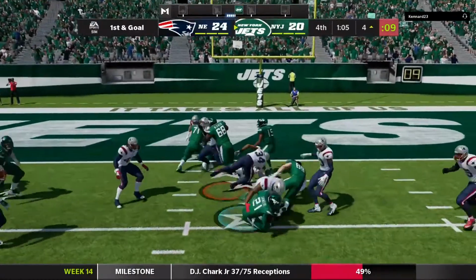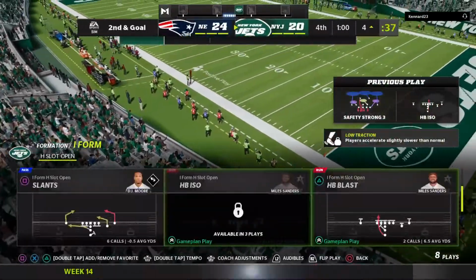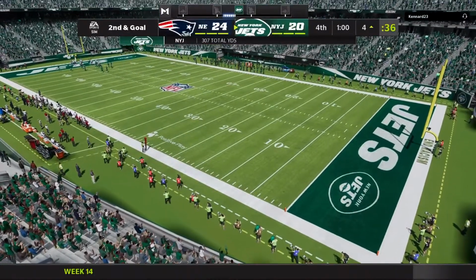They'll run with Sanders. And he's maybe going to get this back to the 4, but that's about all. No gain on the play that time, and it sets up 2nd and goal.